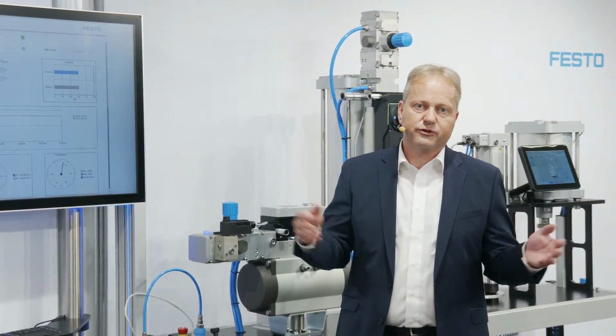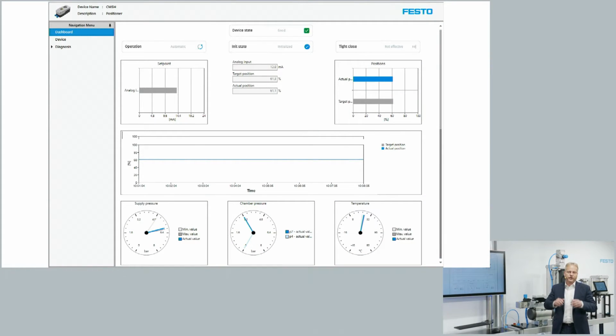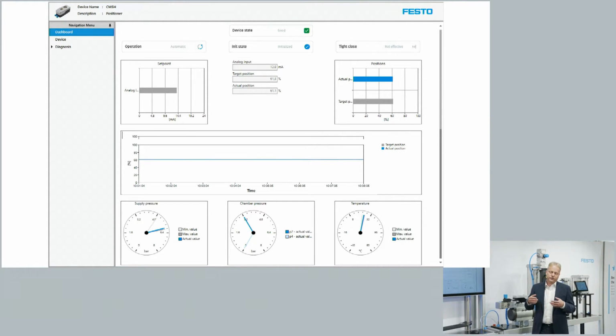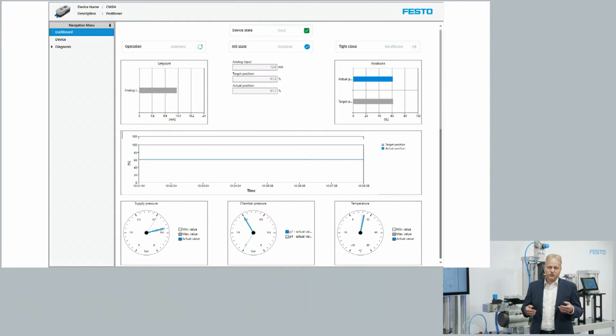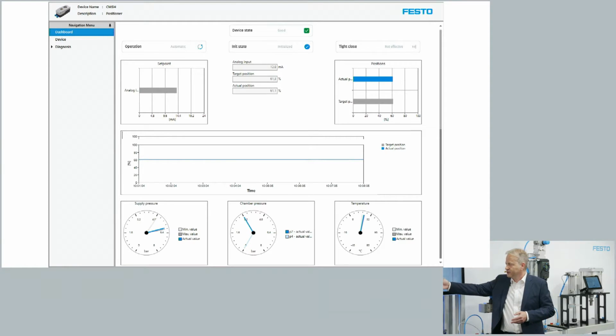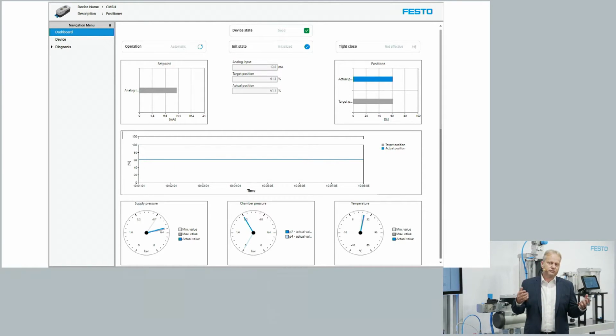For example, we have a device DTM. In the device DTM, you have different kinds of views, a process view, but also a configuration view. In the process view, for example, you see different actual values of the position, the target position, the actual position, and also historical values and trend values are shown here. Also, you see the device status on the display, and we see the values for temperature, because we have an integrated temperature sensor for monitoring the environmental temperature. And we also have the possibility to monitor the pressure, not only the supply pressure, but also the pressure of the actuator chambers, and also the historical values of the pressure.